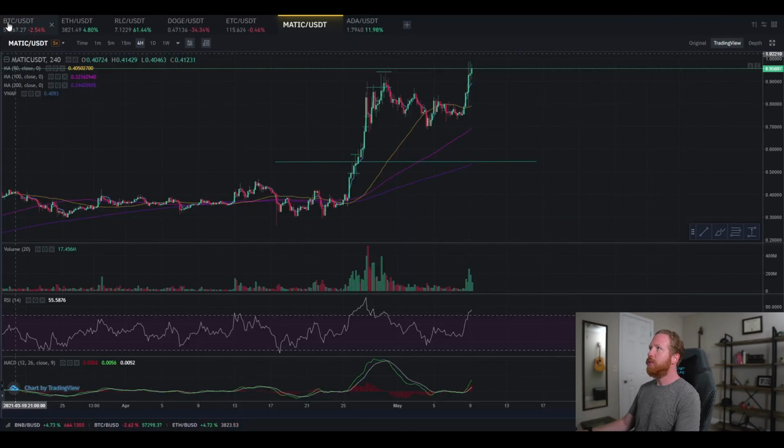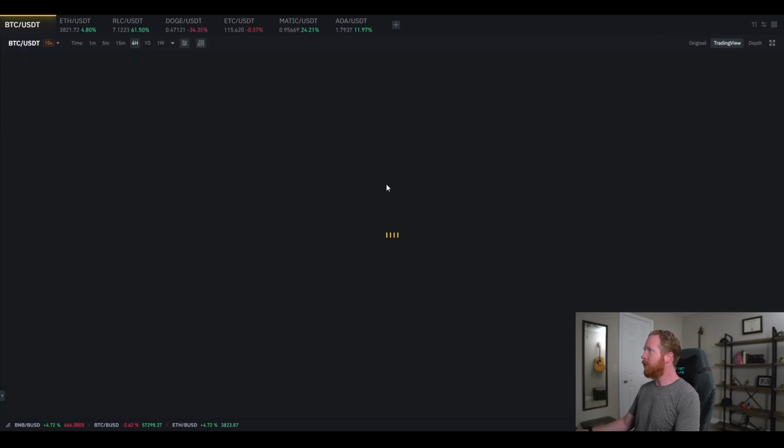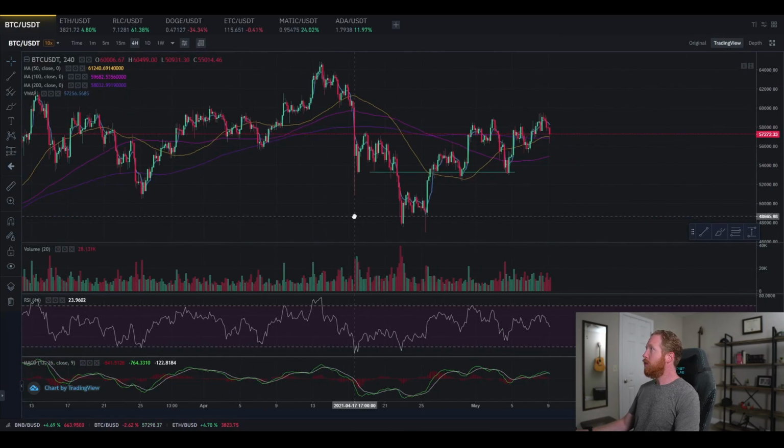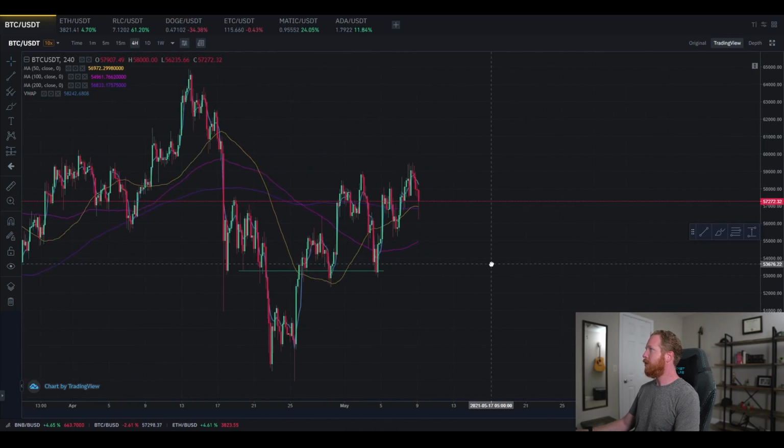So first things first, we're going to look at Bitcoin. Now this is the first time I've taken a look at Bitcoin today. So let's see what's going on here. Well, looks like we had a pretty massive sell-off, came down as low as 56,000, and it's back up to roughly 57,200. This is great. That basically means the support level of 57,000 is holding. The 200 and the 50-day moving average are both working as a strong support in combination with each other. So this is excellent news.